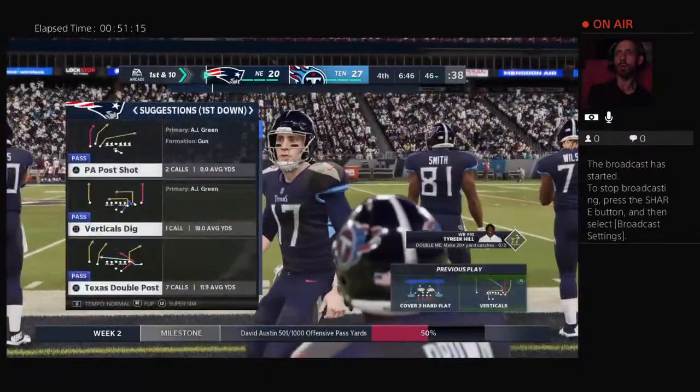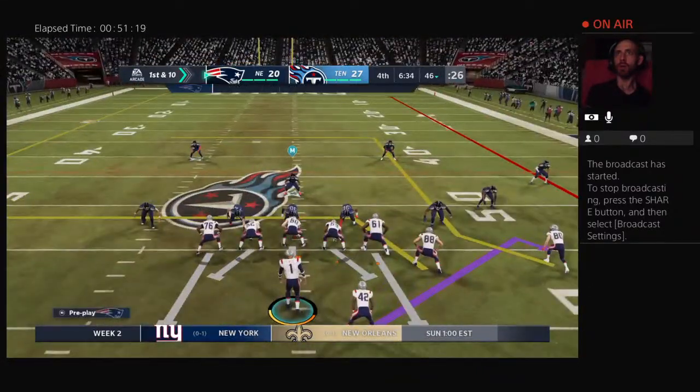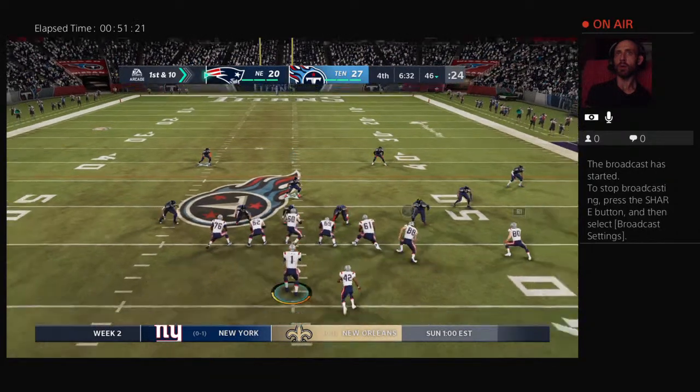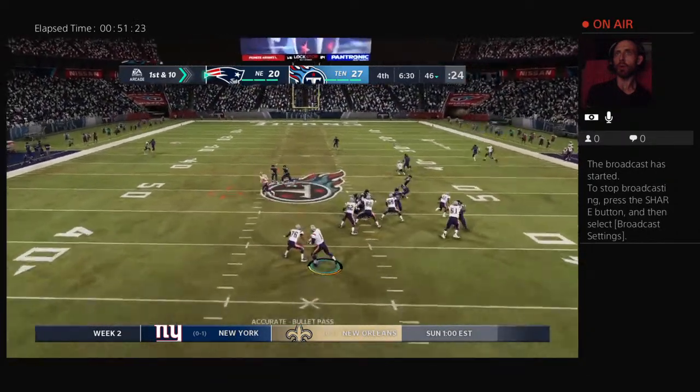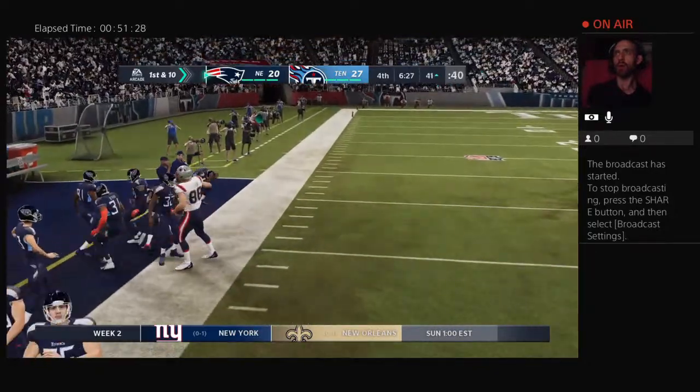It's a 10-yard pickup, and it's enough for a Patriot first down. The drive continues as they search for a tying touchdown. Here's 1st and 10. Newton and Olsen here with a connection. And he'll be out of bounds just shy.